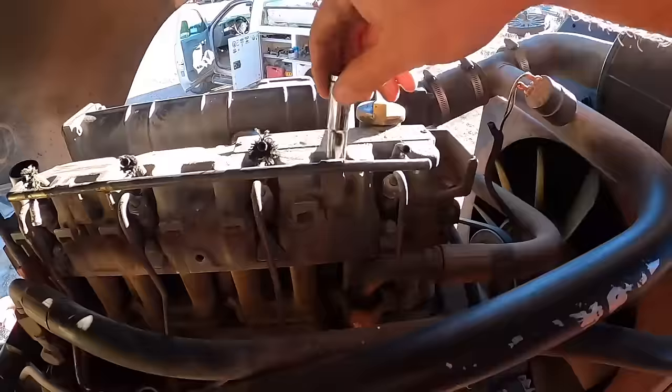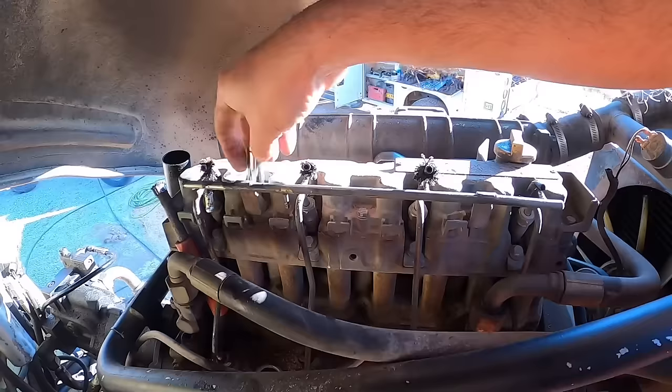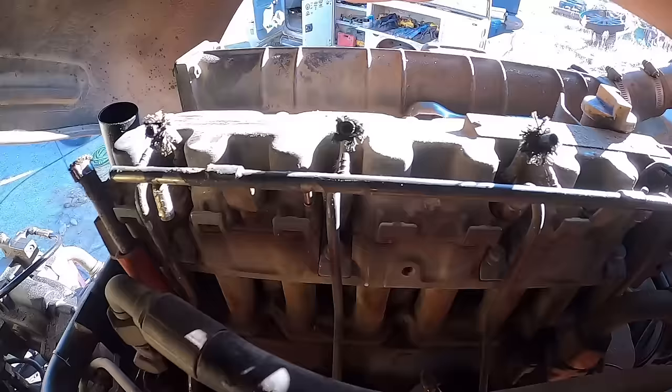See if I can get to those a little bit easier. I wish I had an air hose or something to blow this off, but we just don't have that out here in the, we're going to call this the sunshine shop for today. Sunshine. Say that three times fast there, buddy.